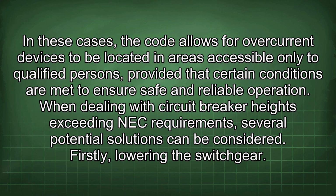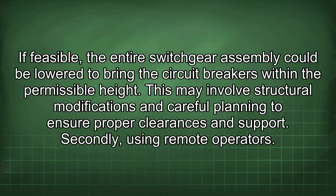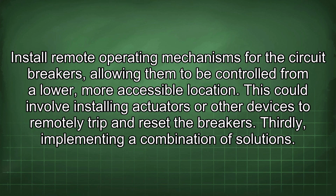When dealing with circuit breaker heights exceeding NEC requirements, several potential solutions can be considered. Firstly, lowering the switchgear. If feasible, the entire switchgear assembly could be lowered to bring the circuit breakers within the permissible height. This may involve structural modifications and careful planning to ensure proper clearances and support. Secondly, using remote operators. Install remote operating mechanisms for the circuit breakers, allowing them to be controlled from a lower, more accessible location. This could involve installing actuators or other devices to remotely trip and reset the breakers.